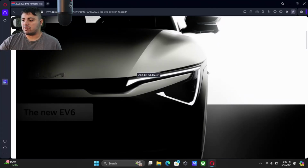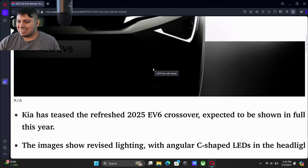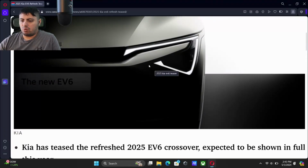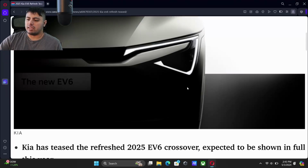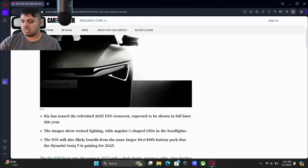We can see a little bit of body lines coming through, and the new design for the headlights, with the current Kia logo. We don't really see anything underneath, so we don't know, depending on different trims, whether there are going to be different bumper trims, or any sort of fog lights underneath. We can't really tell any of that from here.